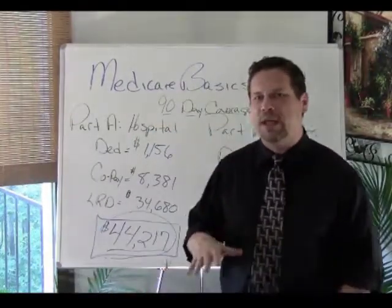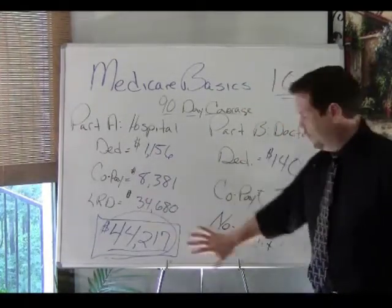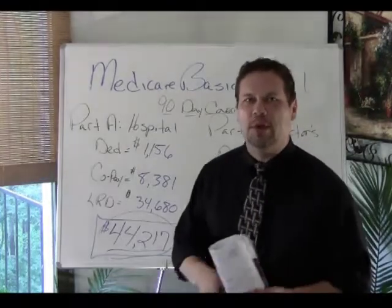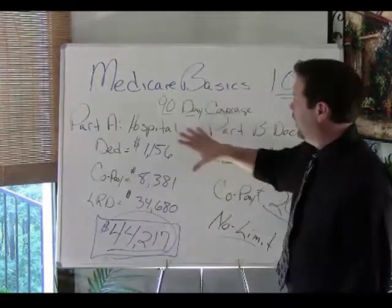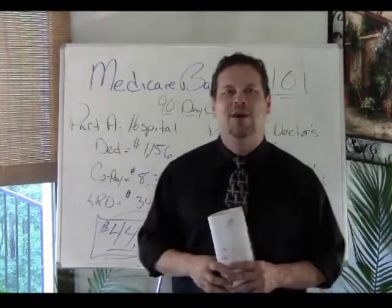However, if you have Medicare Part A and Part B, because of your risk, I highly recommend that you pick up a Medicare supplement, and you're also going to need to have a Part D drug coverage, but we'll get to that later. So that's Medicare Part A we've covered now, Medicare Part B we've covered now. We're moving on to Medicare Part C.